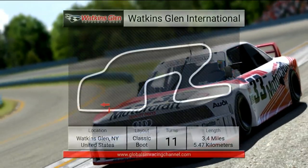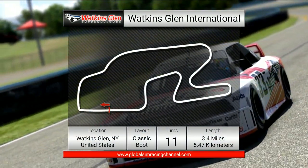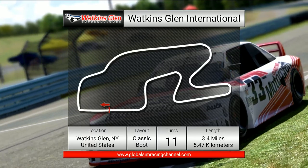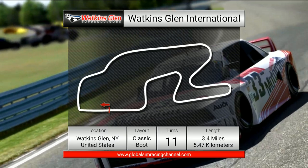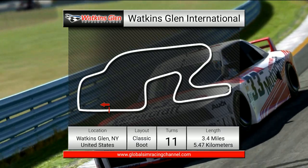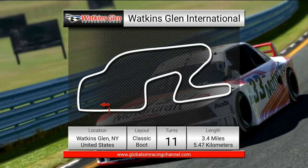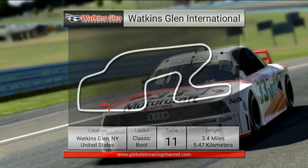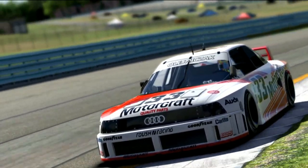This old village used to use this race course on public roads until 1956, when they built a permanent circuit here. Except for a few changes, the circuit's current layout has more or less been the same since 1971. It even came with the crickets. But this 3.4-mile track, 5.472 kilometers of asphalt and concrete, will challenge both the drivers in the Audis and the Nissans today. But the best way to get an idea of what it's like to go around here at Watkins Glen is to jump on board the GSRC lap guide and take a ride around Watkins Glen.